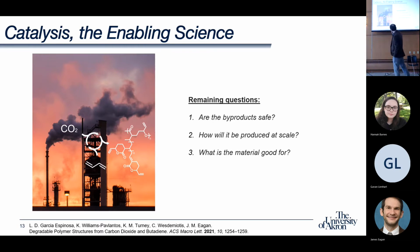And so what our work developed was a dual catalyst system. So we have a palladium catalyst that incorporates the carbon dioxide with the butadiene. And then we have a second catalyst that actually performs a polyester polymerization. And so it's a way of kind of bypassing that thermodynamic and entropic barrier.